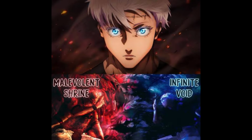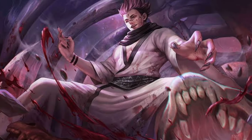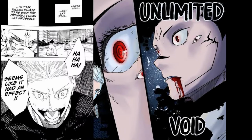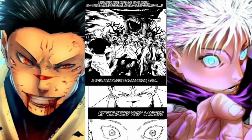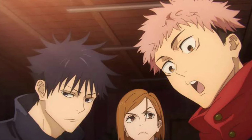Now, how will Yuta's Infinity Void survive Sukuna's Malevolent Shrine for 3 minutes? In the previous battle, Gojo shrank his domain, but Sukuna still managed to break it. However, Sukuna's domain also broke down shortly after. During this clash, Gojo severely damaged Sukuna, making it difficult for Sukuna to maintain his domain. All the sorcerers watching knew about this 3-minute tactic.